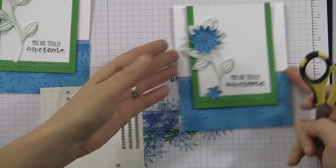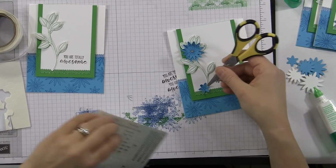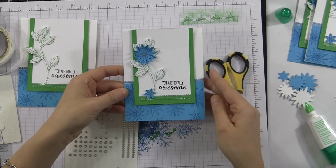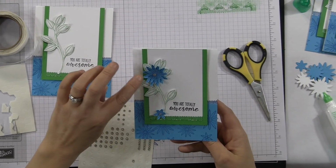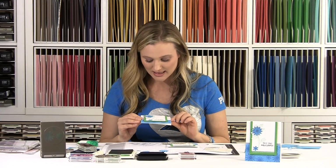I see that I haven't added my rhinestone to the bottom yet on the other one. There we go. Yay, that one's so pretty. I love these colors, and I'm super excited when this video is over to see how the Carolina Panthers are doing. It just totally reminds me of that fabulous blue color and spring and life. So anyway, I was really excited about that, but we still have one more card to go.